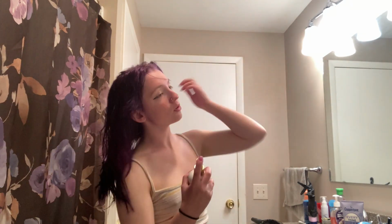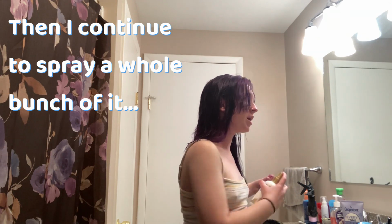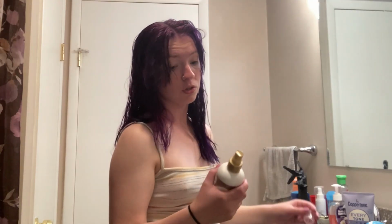I don't know. I wanted to give it a shot, so we're gonna do that today. I don't know how much of this to put in. Usually with my oils and stuff, I put quite a lot. But if this is gonna be more conditioner-esque, then I don't want a whole bunch of it, because I don't want it to make my hair greasy. It says I shouldn't weigh my hair down, so I'm gonna trust it.